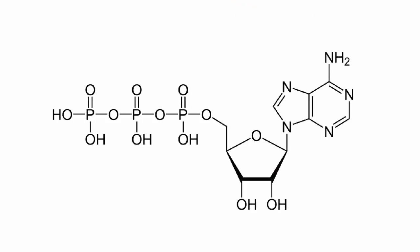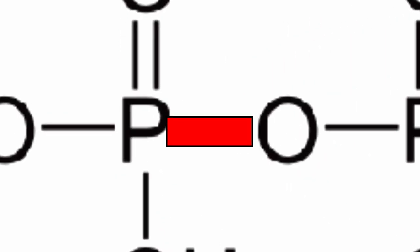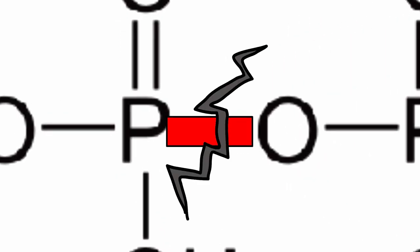And it's that tail that's the really important bit, because attaching these three phosphate groups to each other are what we call high energy bonds. They keep that tail together, and it's those bonds that contain the energy that the body needs to access. So if we can break down those bonds, we are able to then harness that energy to fuel whatever processes we need.